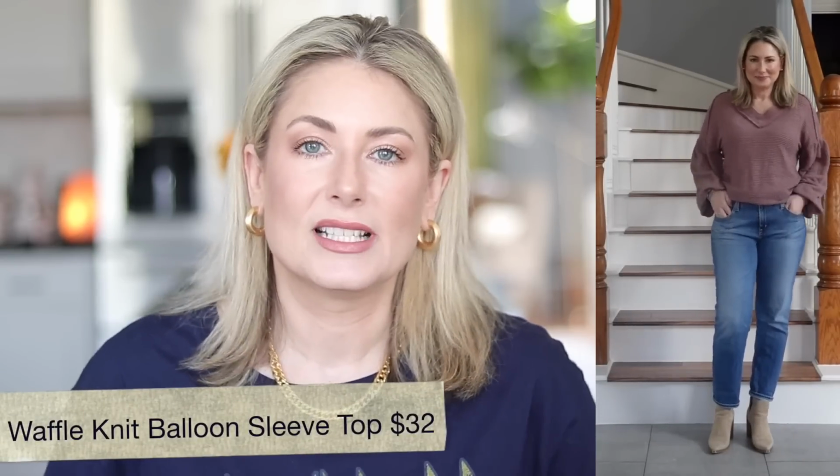Number 5, back to Amazon again, is this waffle knit balloon sleeve top, again with a V-neck. I want to point out that a big trend we are seeing is a higher neck, a crew neck, maybe a scoop neck, and I love that look. I mean, I'm wearing it right now.